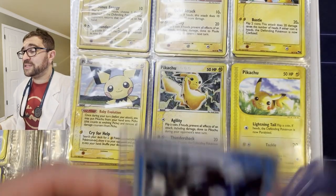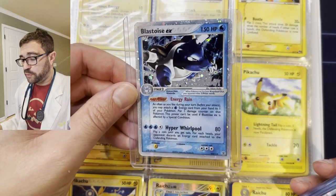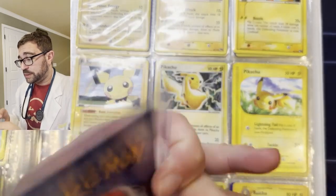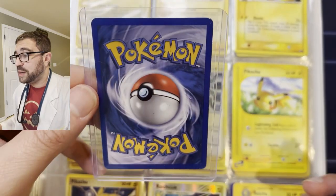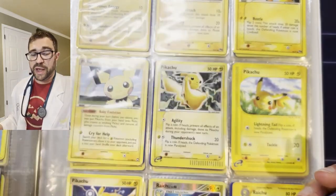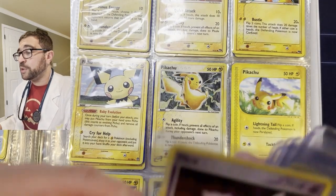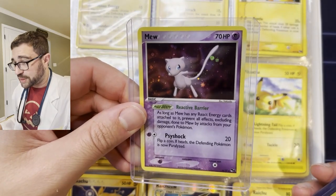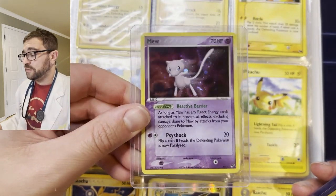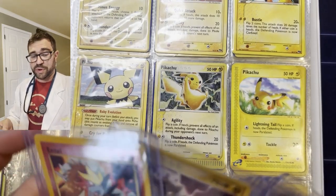We got the Blastoise EX here from Fire Red Leaf Green. Very rare, beautiful, beautiful card, but pretty beat up around the holo and a lot of whitening on the back here. So that one's a bit of a shame, but still, nonetheless, really cool card to have. We have this Holo Mew. I don't even know what set it's from, but it's from 2006. So very rare, very old vintage stuff here. This was a pretty neat one here.